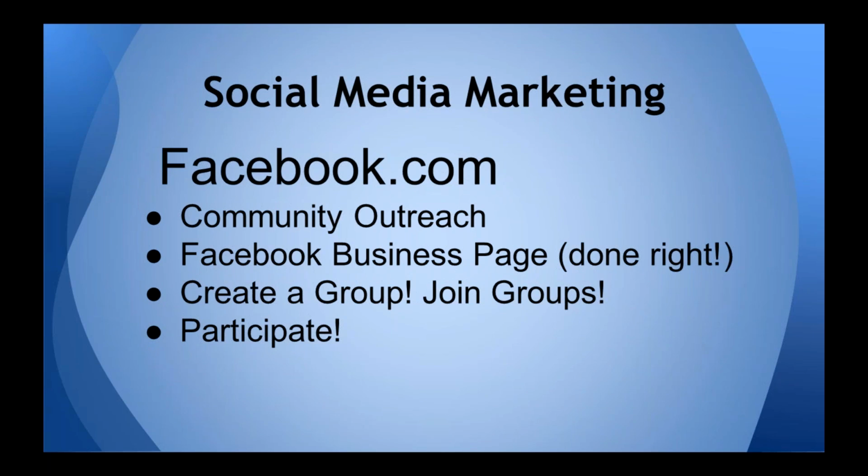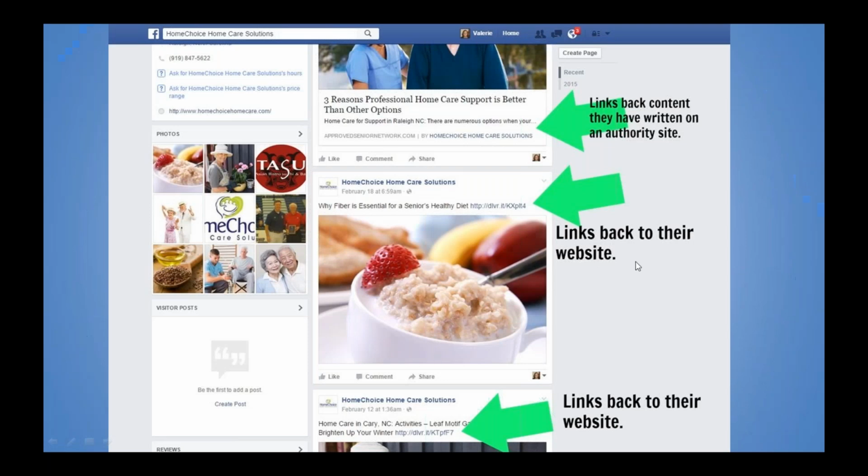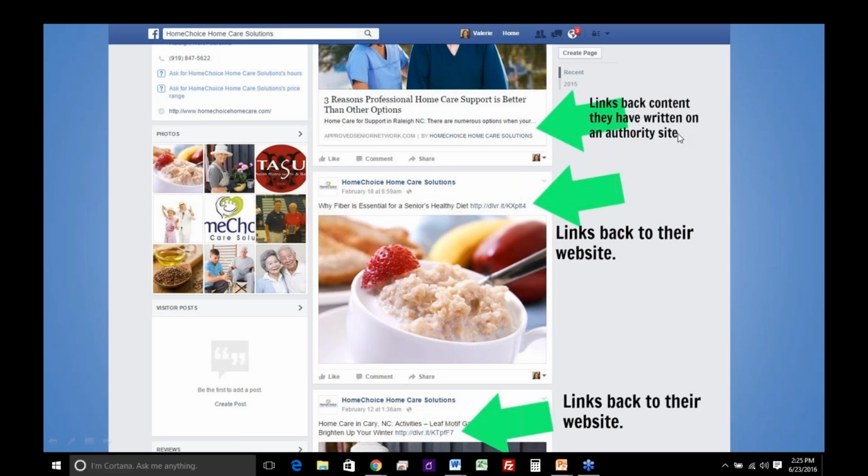So every time a blog post goes up on your website, boom, it should go out to LinkedIn. It should go out to Facebook. It should go out to Twitter. It should go out to Pinterest. You can automate some of that, but you have to make sure you're putting excellent content on your website for it to happen. You can create groups and join groups on Facebook, but the most important piece about Facebook is that you participate.